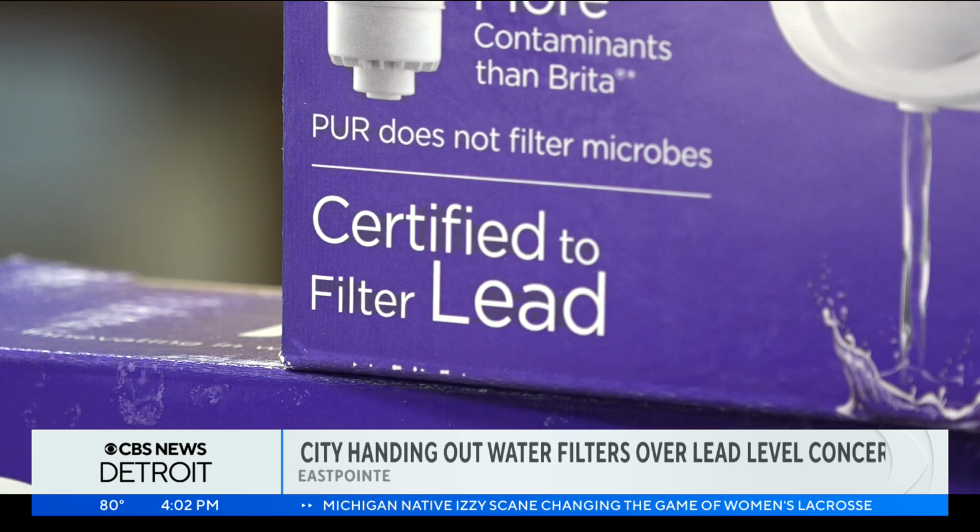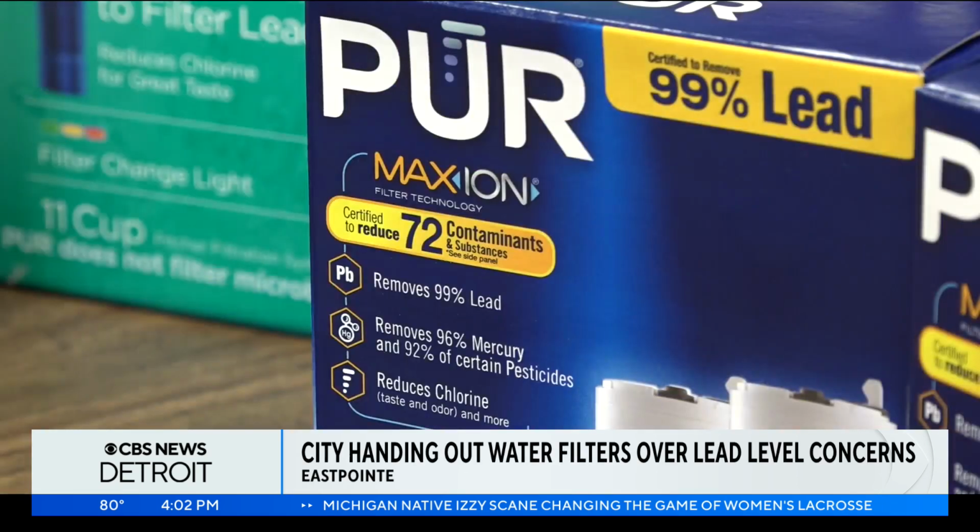Experts say lead in drinking water comes from the corrosion of materials containing lead in the water distribution system. One of the things that we are concerned with, and why they prioritize homes with children and pregnant women, is because it can oftentimes lead to developmental disabilities. So you could see hyperactivity, you could see low IQs, you could see learning disabilities. And then in adults, sometimes there's a concern for high blood pressure and diabetes.